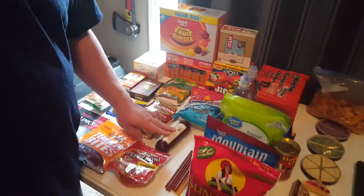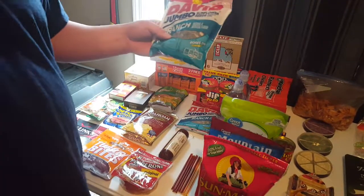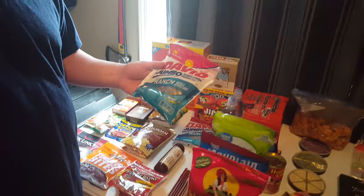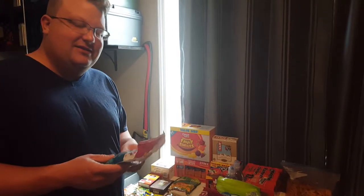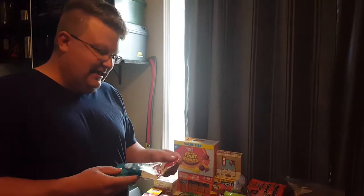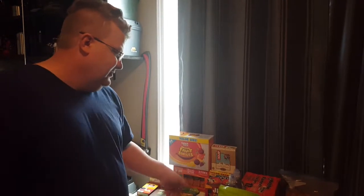More pepperoni, summer sausage. For just walking, me and Law absolutely love sunflower seeds. So ranch sunflower seeds. They're calorie dense. They give you something to chew on and eat. You know, they're resealable. This is just great hiking food in my opinion.